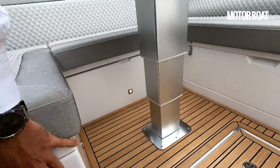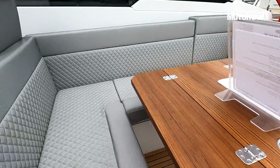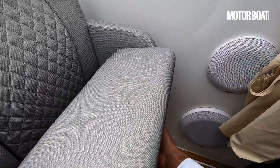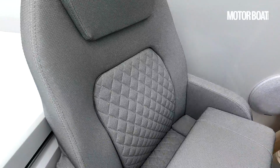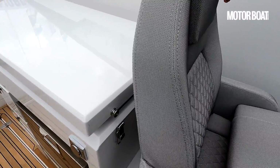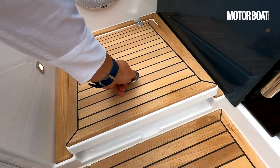Here is the button for that table, so that's a high-low table. You can see it's electric, so that drops down into place and creates that big sun pad area. Navigator seat over here, big flip bolster, but that also swivels round. If I can find the lever there, this is always going to be tricky with one hand, but you can see that swings round, so you've got a nice sociable arrangement there. It faces into the boat and then swings back and locks into place. Another locker under there, again, nice and deep one.